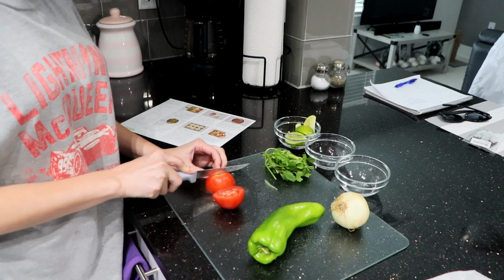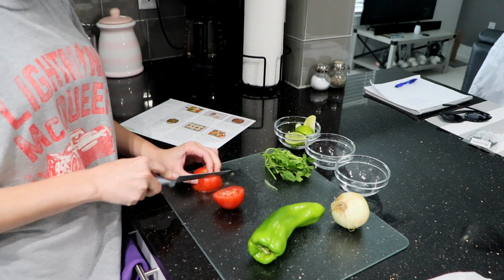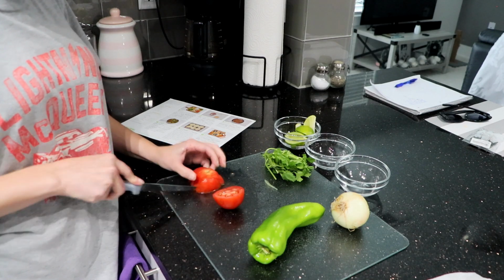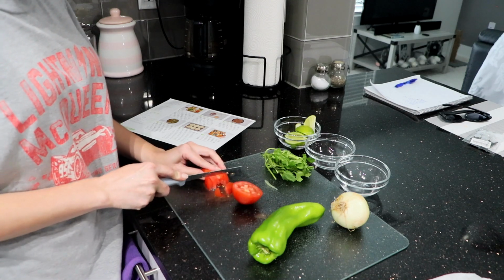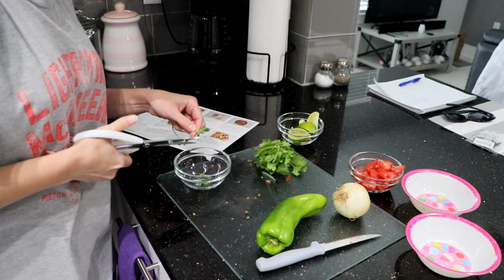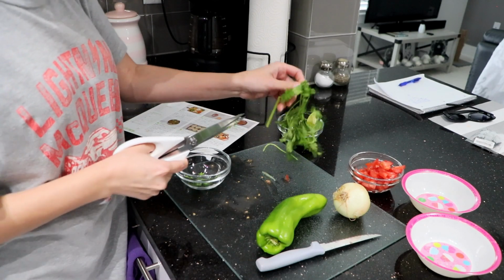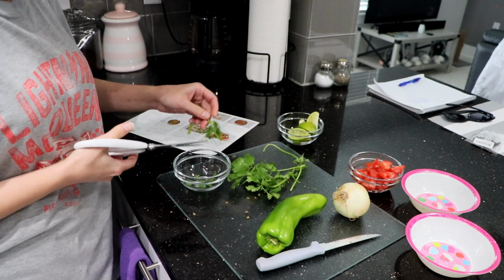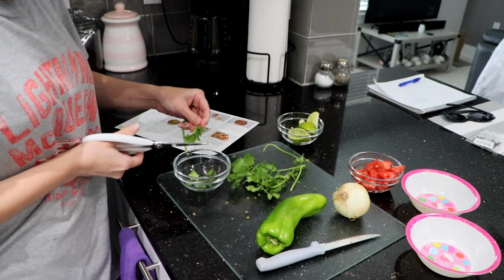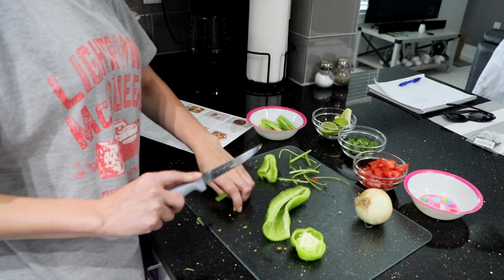So for the tomato, I'm just gonna dice it up and I'm gonna chop up the cilantro. For the pepper, I'm going to cut it in half, take out all of the insides, and then thinly slice it into strips. And for the onion, you're gonna cut that in half, and you're gonna thinly slice one half because that's gonna go in with the beef and the peppers. And then the other side of the onion, you're gonna finely chop, and that's for the salsa.